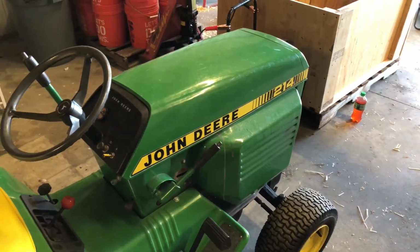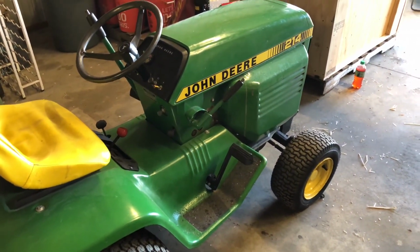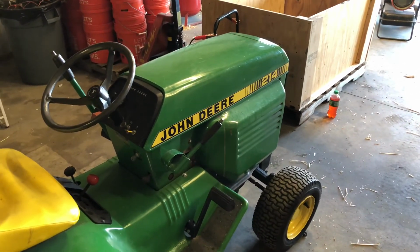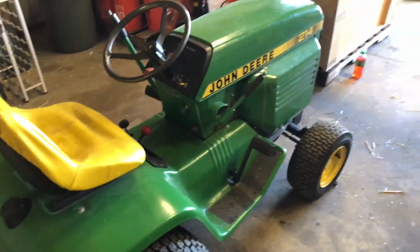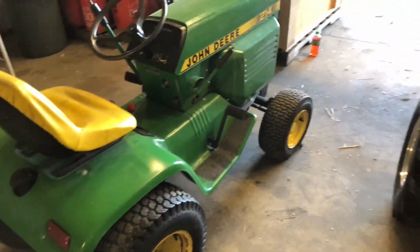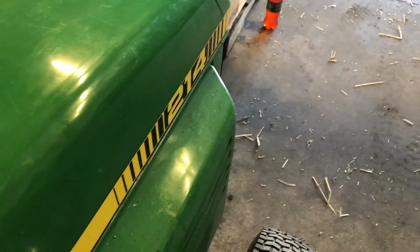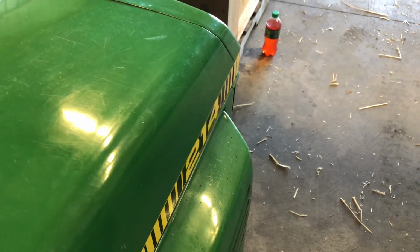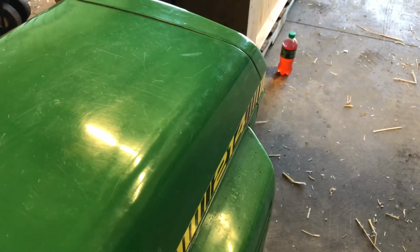I'm trying to run the gas out of this one so that when I go to rebuild the motor, I'm not gunking the carburetor up with that gas. The gas that's in there is probably about a year old, so to be honest with you, I'm surprised the thing actually runs as good as it does. It's a combination of probably a dirty carb and a bad motor. Alright, we'll let that run for a little while.